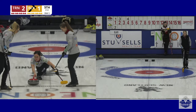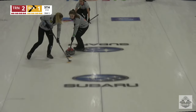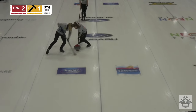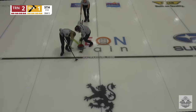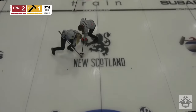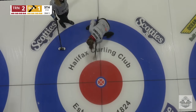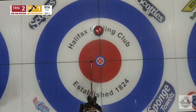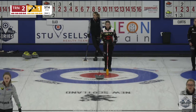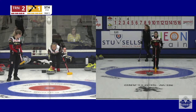All right, I'm going to go around with my updates. On sheet number one, Team Christensen scored 1 in the fourth end and are trailing Team Zemelink 4-3. On sheet number 8, Team Grattan scored 2 in the fourth end and are now tied with Team Everest 3-3. And again, we are waiting for a score to go up on sheet number 4, currently tied 2-2, Team Daigle and Team Curtis. Taylor Stevens is the spare on the Team Daigle team tonight. Super spare indeed.